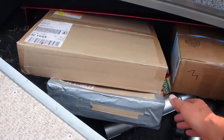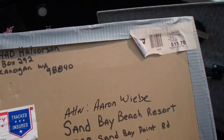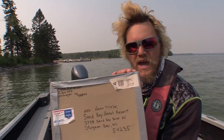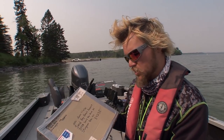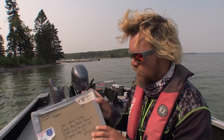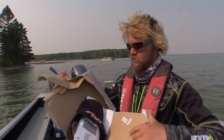Oh, I am so behind with opening so much mail beyond this even, and so many emails, so many bills, text messages. I apologize if you've been neglected. Chad sent me this the day I left Washington in May. It's some stuff I forgot at his house and maybe some bonus goodies. I'm not sure. He sent it straight to Sturgeon Bay, Sand Bay Beach Resort, because that's where I went from Washington. Oh, I knew this was in here.